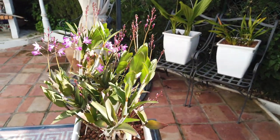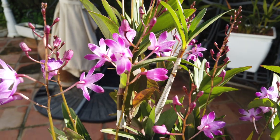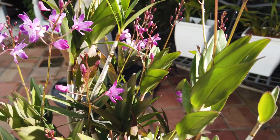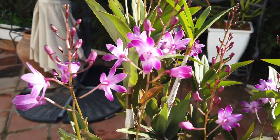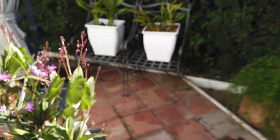Beautiful, beautiful floral, freesia, kind of honey, sweet fragrance. Probably washed out by the sun on the camera, but beautiful colors. Love the watercolor effect in the petals and sepals that it has. Amazing. But here's the thing.